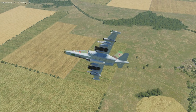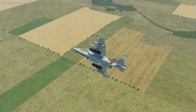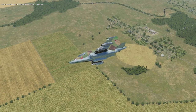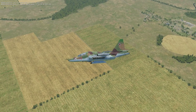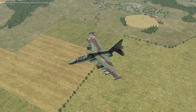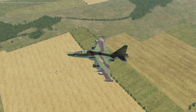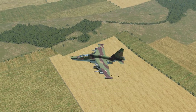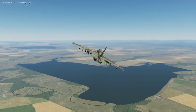Yeah, I think we can assume this target is a no-go, that there are no more targets in this area, because I don't see anything here. Wait. I do see stuff, but basically it's already bombed to pieces. So we can assume that site has already been taken care of.